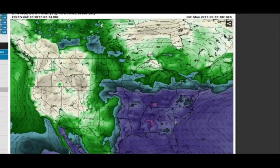Then by Thursday, high pressure sinking into the Great Lakes, continuing to drive the front into the Ohio Valley and into Kansas right there. See that cyclogenesis right there in Kansas? That's going to start an upslope pattern here just north of I-70, affecting like Brewster, North Platte, Ogallala, all through there. So maybe a bit of chaseable weather there.